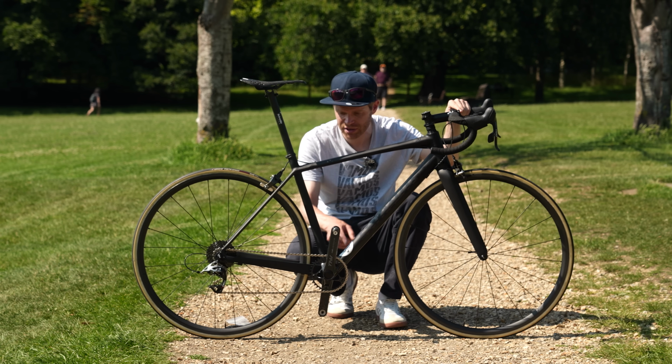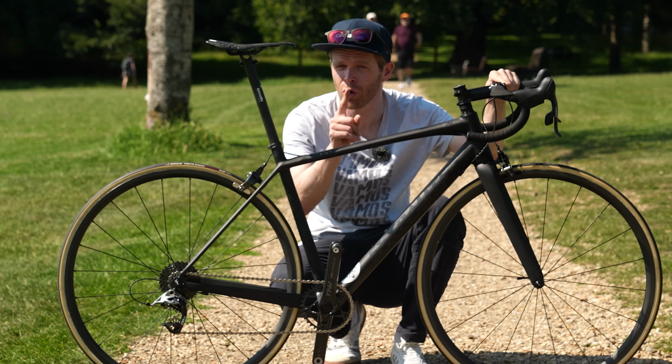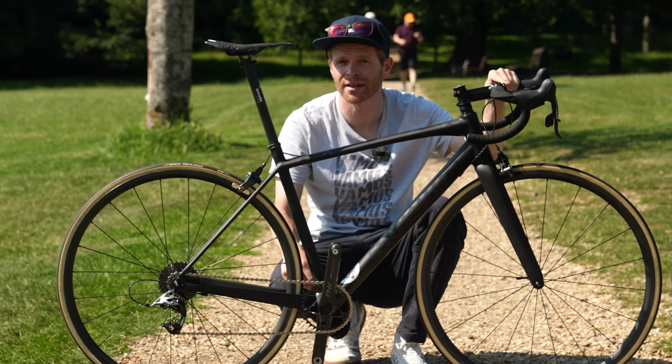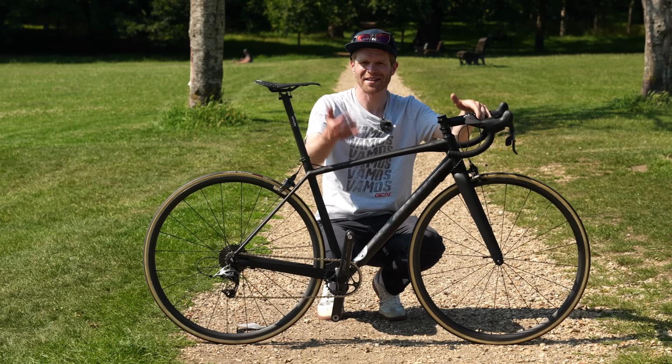Another thing though is you may notice there's no bottle cages on this bike, and that's because Andrew Feather can drink before and he can drink after he's ridden Alpe d'Huez, but not during. So there you have it.